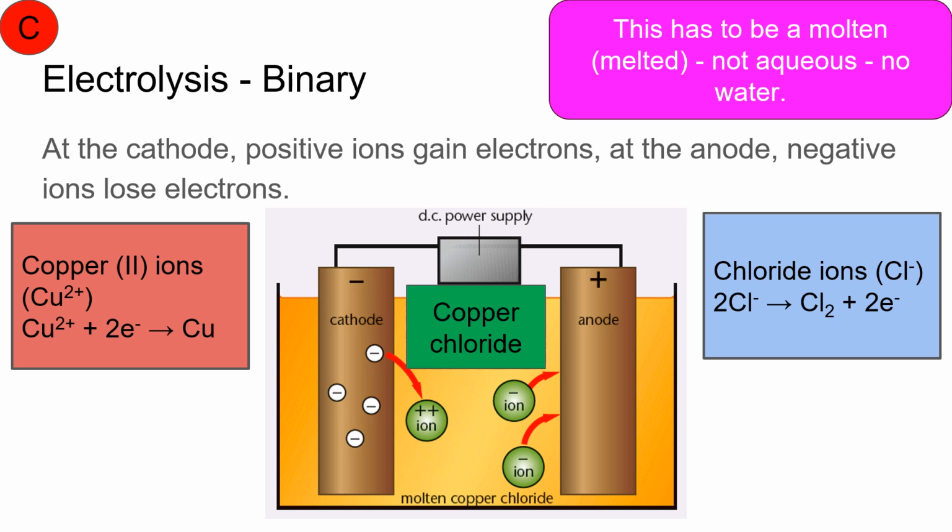The negatively charged ion is attracted to the positively charged anode. The positively charged ion is attracted to the negatively charged electrode, the cathode. In this, you can see that the copper 2 plus ions are attracted to the cathode, and the chloride ions, Cl minus, are attracted to the anode.